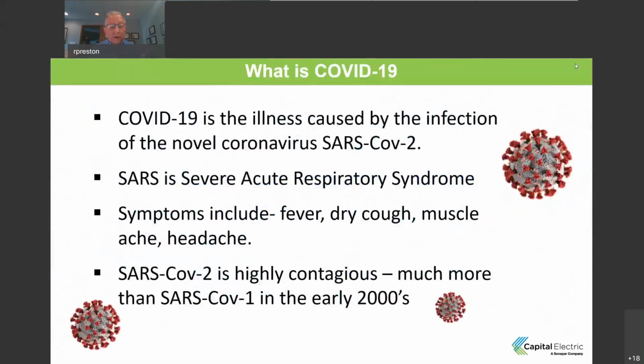So while we're here, related to UV lighting, of course, is because of this. COVID-19, of course, is the illness. The actual coronavirus that we're dealing with is something called SARS-CoV-2. SARS, as a lot of you will remember from the early 2000s, is not a new viral infection. Severe acute respiratory syndrome. Most people remember SARS. It was SARS-CoV-1 in the early 2000s.